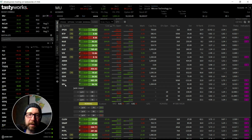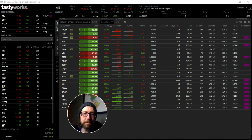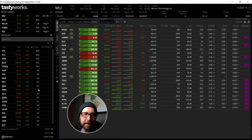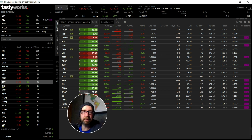Other than that, I'm not opening any other positions. There's just no good juicy premium anywhere. Look at this list of liquid ETFs. I'm sorting by IV rank here. The highest IV rank is 18, and most of them are below 10. So there's just not a lot of volatility at all out there. And that's it. Basically, I just need to close some positions, get some buying power back.